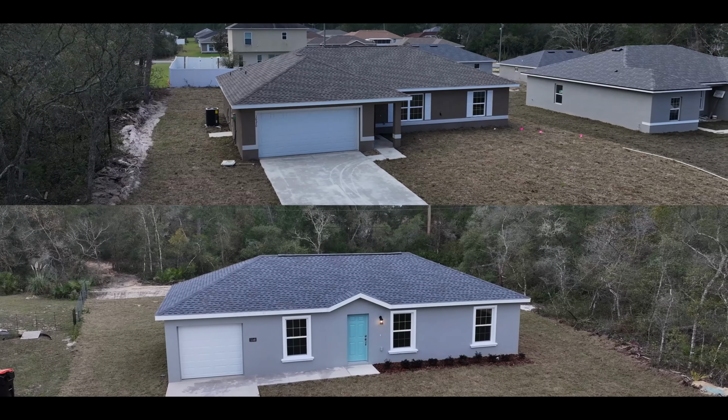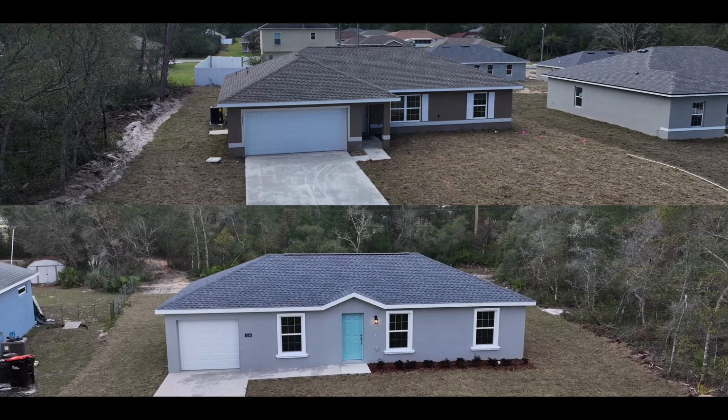So we're gonna step into two brand new construction homes under $240,000. Both of these properties are gonna have a minimum of a quarter acre of land and no HOA and no CDD fees. This property behind me is gonna feature 3 bedrooms, 2 bathrooms, 1,040 square feet, and this is gonna be on an oversized lot of 0.35 acres. The next property is gonna be 3 bedrooms, 2 bathrooms, 1,331 square feet, and that one is gonna be 0.25 acres, so exactly a quarter of an acre.